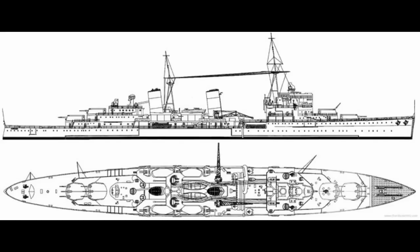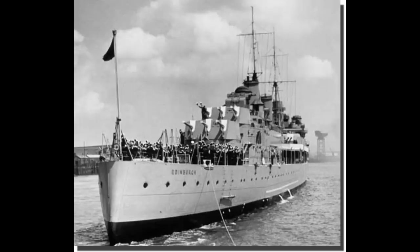It should be noted, however, that some of the increase in size compared to the older towns was due to a plan to fit quad turrets. That idea ended up going nowhere, largely due to the fact it would have been very difficult to develop a quad 6-inch turret. Had it gone through, that would have been a highly impressive 16 main battery guns. In any event, it didn't, so let's look at the other weaponry.